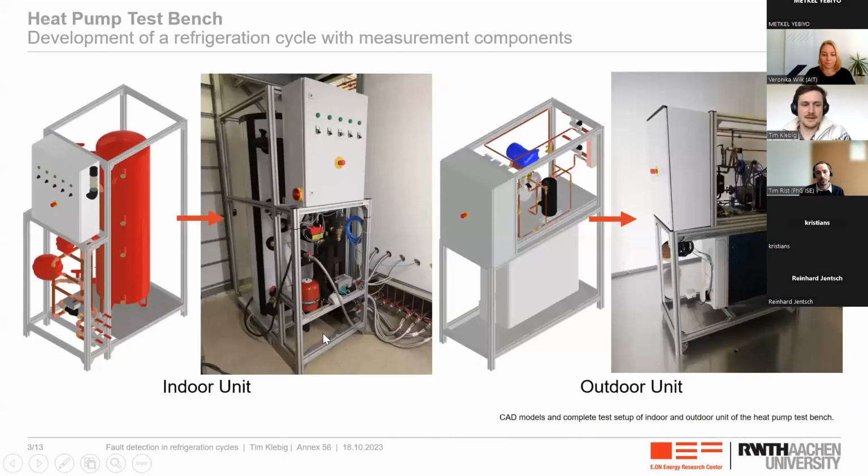So this air-to-water heat pump test bench was part of my master thesis back then. And back then my main motivation was to investigate the behavior of flammable refrigerants. There was a little shift, so I realized what I can do really well is to emulate different faults and so investigate fault behavior. Back then I designed it working as a monoblock system, so the outdoor unit holds the refrigerant cycle where we can access every component of the heat pump.